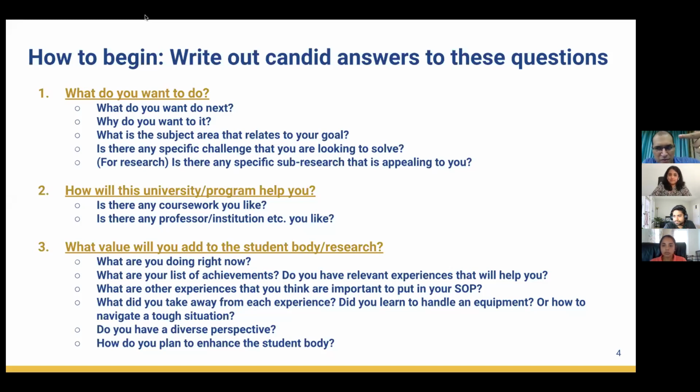Where do you want to go? Why do you want to go there? And it's okay to not know exactly where you want to go, but you must have a definite path in mind. That path could take you through quantum computing, or the path could take you through dance. But there should be a path and there should be a goal.